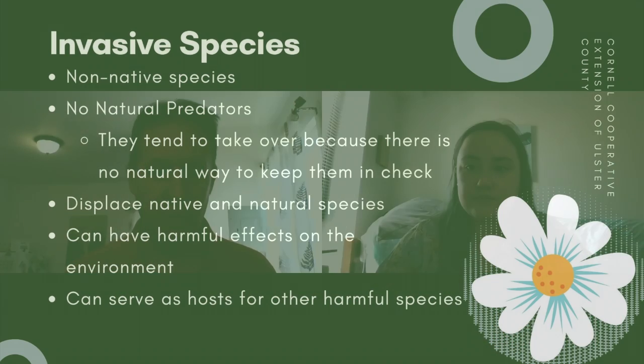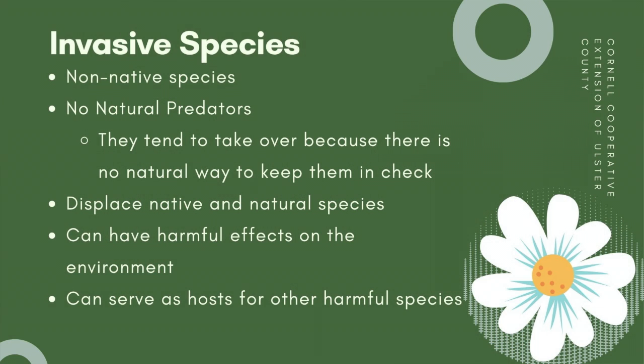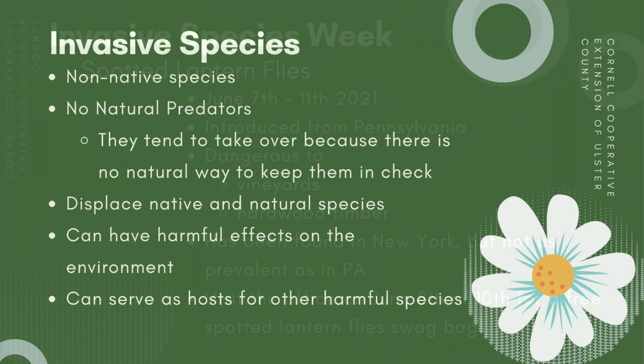I'm here today to talk to you about invasive species. So invasive species are something that are not native to a particular location. They have no natural predators, so they tend to take over and displace your native natural species. Some can also have harmful effects to the environment, to people that interact with them, and they can also serve as hosts for other invasives, such as insects like the spotted Drosophila or spotted lanternfly.